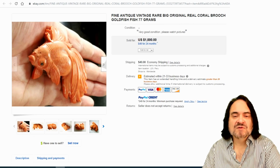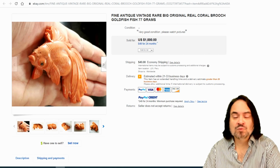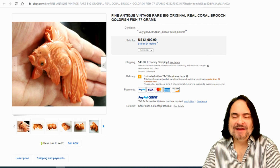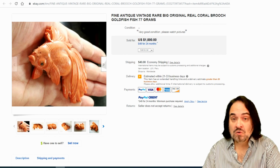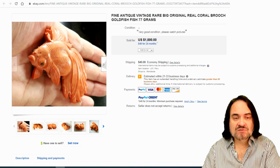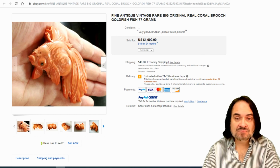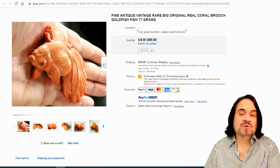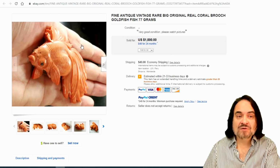Now here's a nice example of a carved coral. This is real coral, it says. Now some of the material you find that pins are made out of, you have to be a little cautious with. You can't just sell ivory. Some coral is banned in certain areas as well. So you've got to be careful on this. Make sure it's legit before you attempt to even buy it. Even if you bought it unintentionally, you still could get yourself into some trouble. So really nice piece either way.